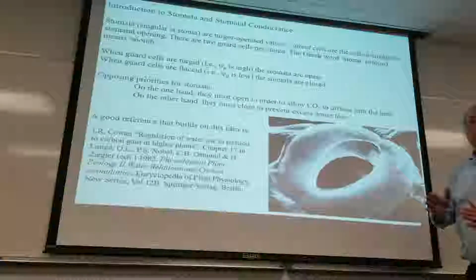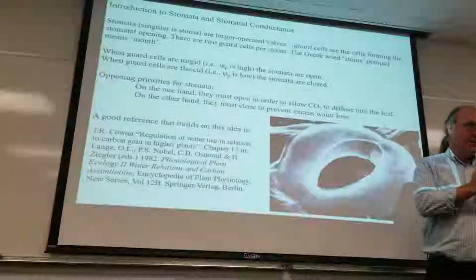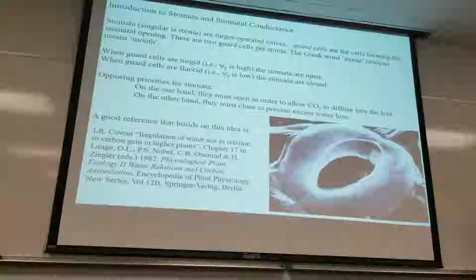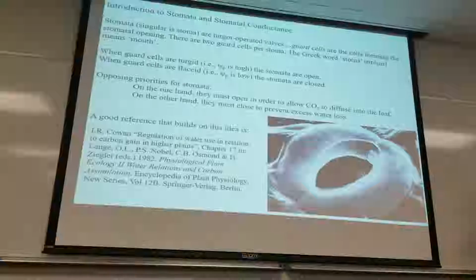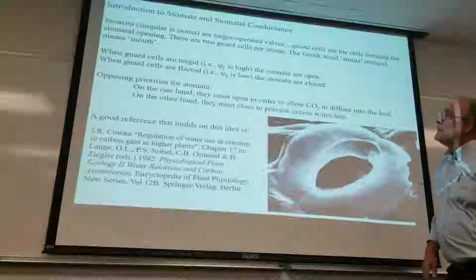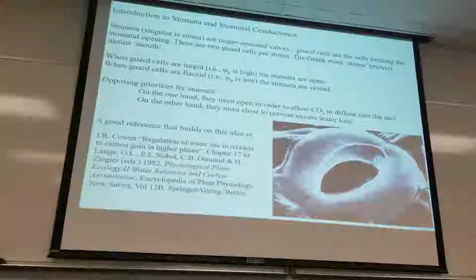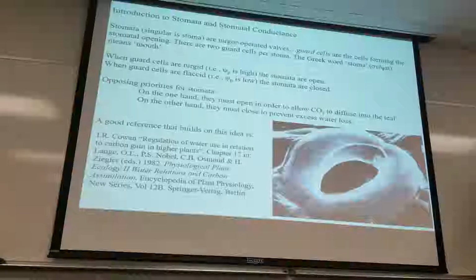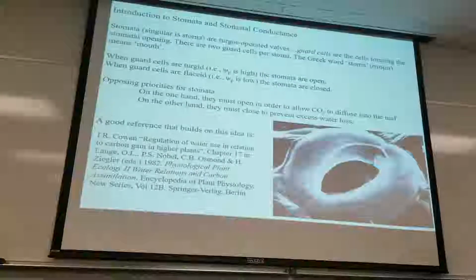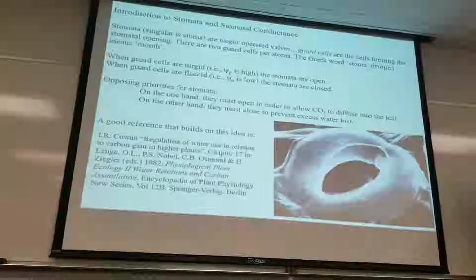And when they're closed, they're really closed. Nothing can get through them. They present a really high resistance to the movement of water vapor out or CO2 in. But for the plant, it has opposing priorities. On the one hand, it wants to open the stomata as wide as possible so that it's easy for CO2 to get in, so it can be fixed by photosynthesis and the plant can increase its biomass. But on the other hand, when the stomata are open, it's losing water.